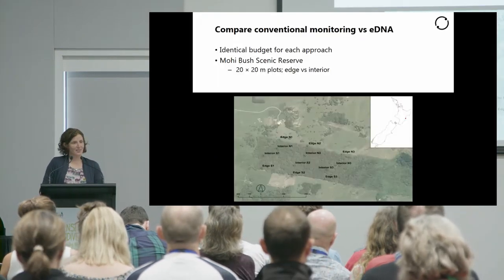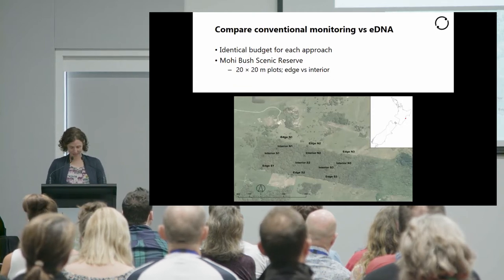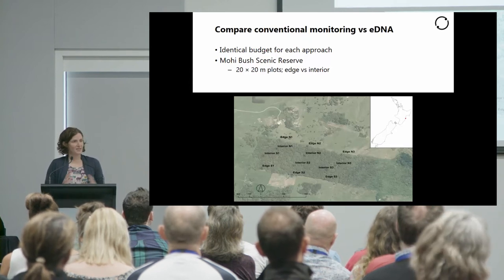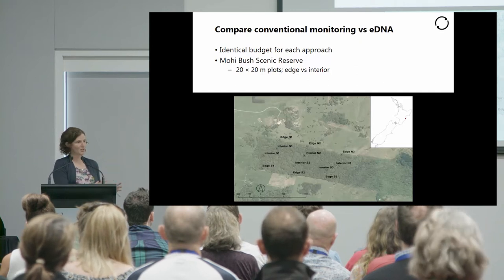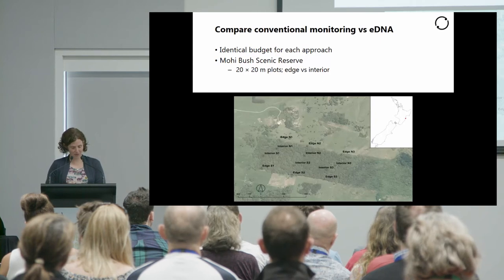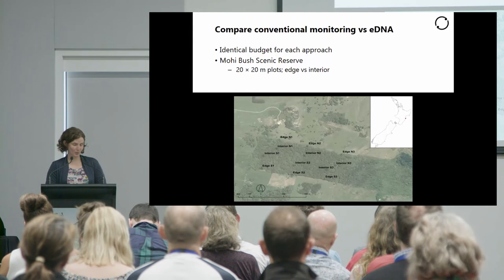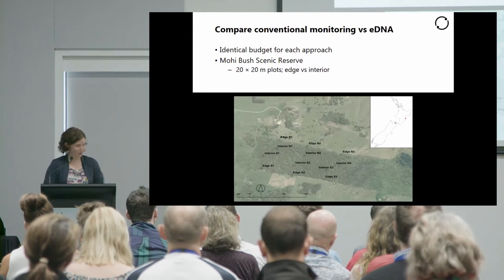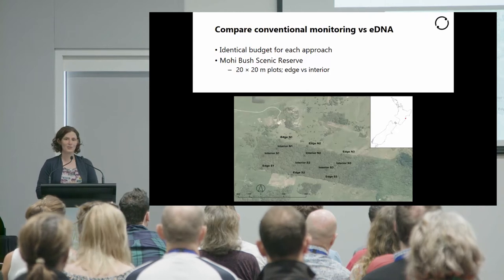So within the Cape City project, we explored the potential for using eDNA to be used as an invertebrate monitoring tool. So we had an identical approach, identical budget for each approach. So that was the conventional monitoring versus the eDNA monitoring. And so our field site here that we used in the Hawke's Bay area was Mohi Bush Scenic Reserve. And you can see it in the photograph there, it's a perfect rectangle size.